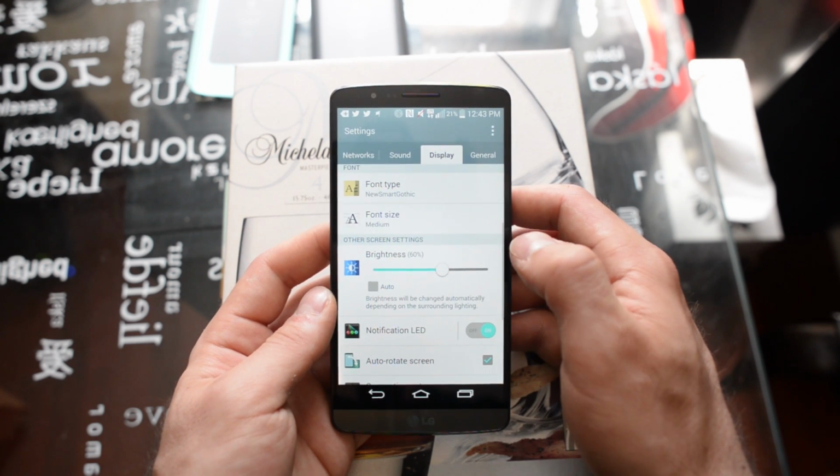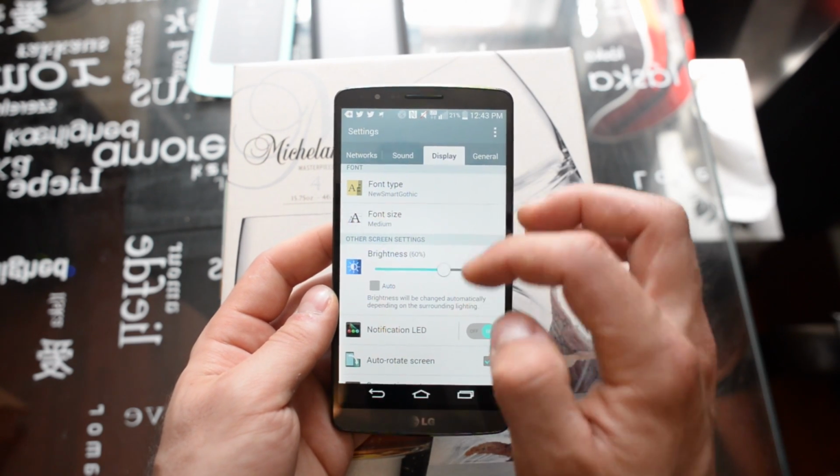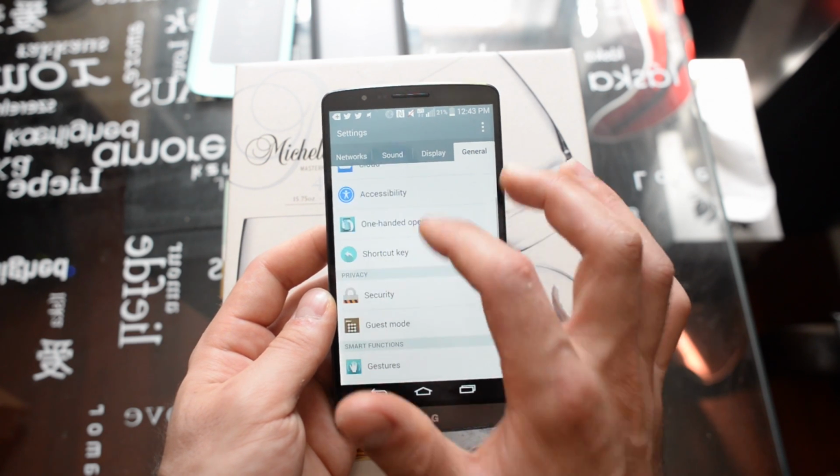Maximum brightness is not nearly as good as the G2. That's due to the high resolution screen. But everything else is a lot better than the G2. We have 32 gigs of storage.